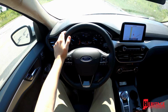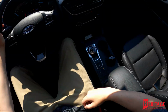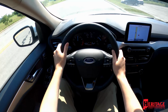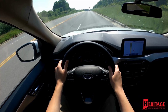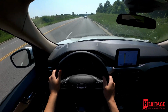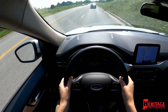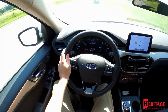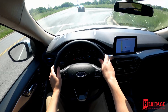I'm actually going to throw this in one of the 5 drive modes you get here in the SEL, and I'm going to rev this engine and let you see how that sounds. Very nice. I love how this sounds. So under the hood, we have a 1.5 liter EcoBoost engine with auto start and stop technology. I'm actually going to go back into the normal drive mode. You also have eco, slippery, and deep snow and sand, along with sport.